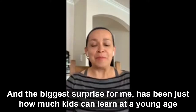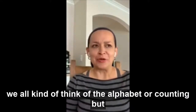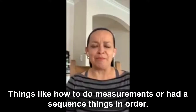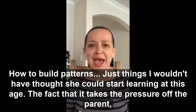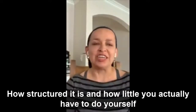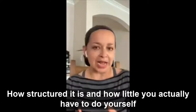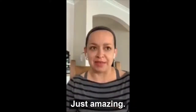And the biggest surprise for me has been just how much kids can learn at a young age. We all kind of think of the alphabet or counting, but it has taught her things like how to do measurements or how to sequence things in order, how to build patterns, just things I wouldn't have thought she could start learning at this age. Like the fact that it takes the pressure off the parent, how structured it is, and how little you actually have to do yourself is what makes this program just amazing.